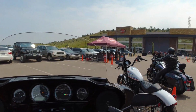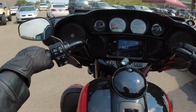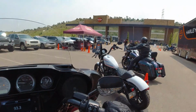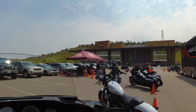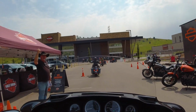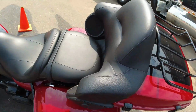Alright, so it feels a little top heavy. It seems like a lot of the ones with the big dash, the dash gives it a little bit more weight. Let's see, it's got like a big brake pedal here. Nice. Super plush in the seat.